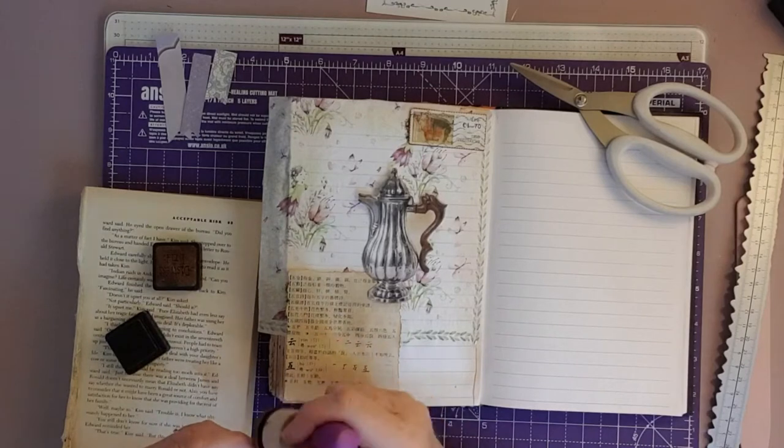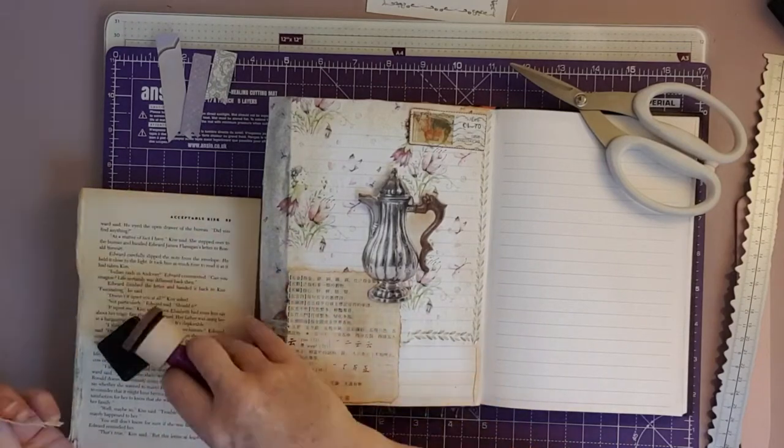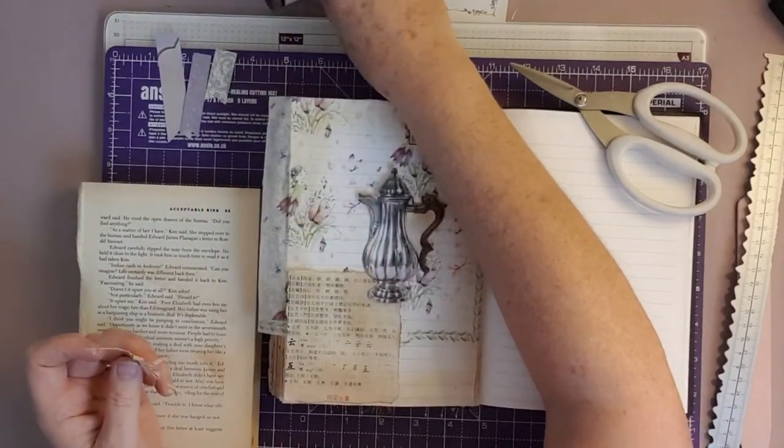So yeah, so, well, I don't know why I got on the subject of books, to be honest, just waffling on as usual.